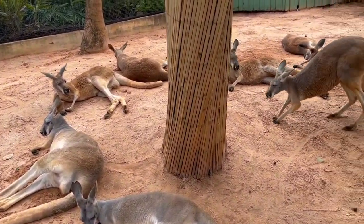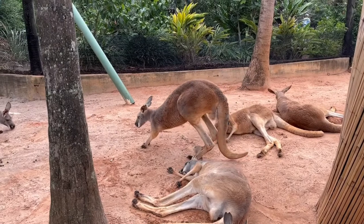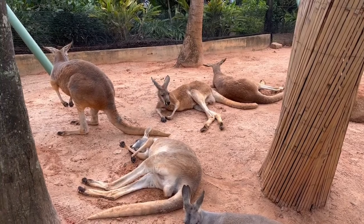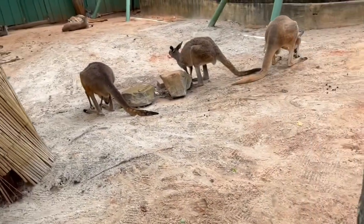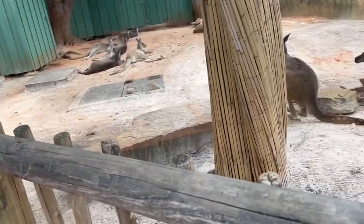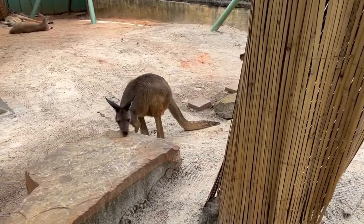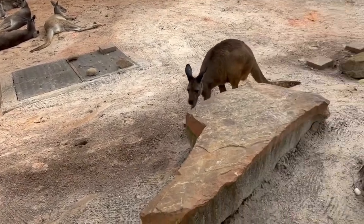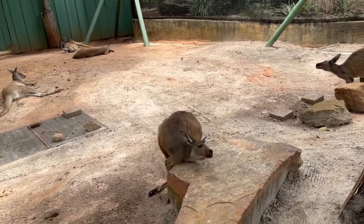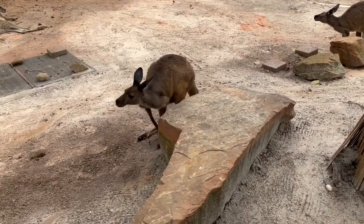Alright, so we're actually in the kangaroo exhibit, and we're going to watch a presentation of the kangaroo show here in a few minutes. They are so adorable. However, their hind legs, of course, are what they use to hop around. And that one's just scratching its neck on that rock edge.